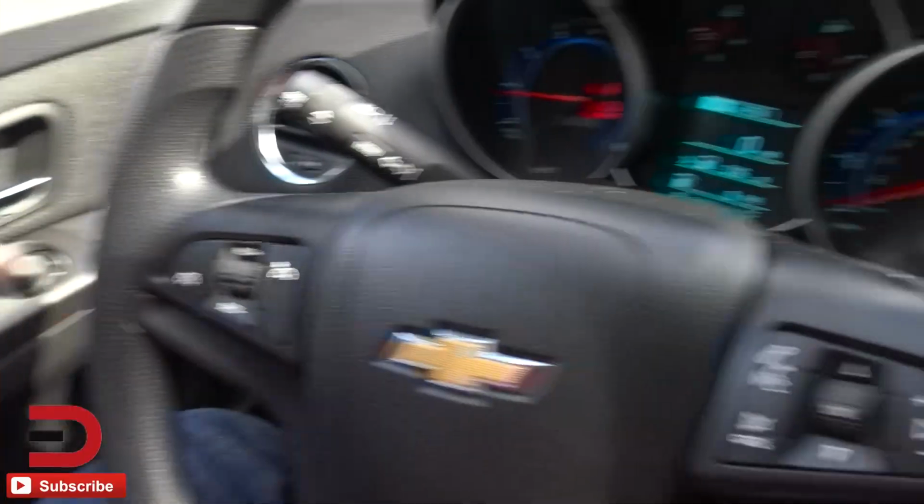Mirror control, nothing too special about that. Now with this car, you don't have a sunroof, at least not with the middle trim level. There are 6 trim levels, again, this is the LT. But you do have the old blank handles, and I guess that's pretty standard.